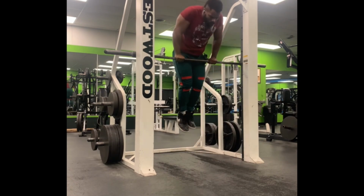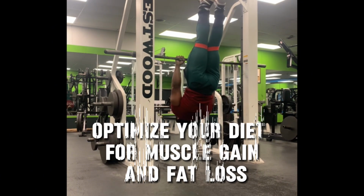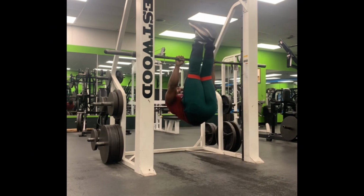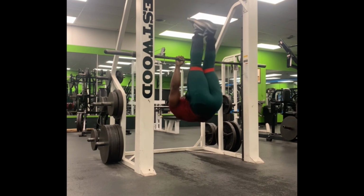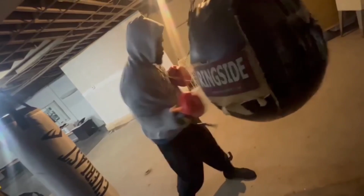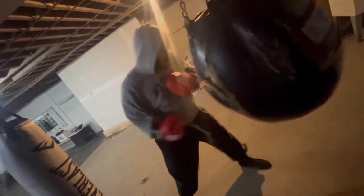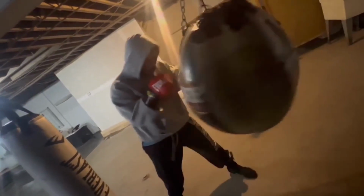First things first is to optimize your diet for muscle gain and fat loss. The right diet is crucial for body recomposition. Caloric intake. Understanding and managing your caloric intake is vital. To lose fat, you need to consume fewer calories than you burn, a caloric deficit. But the deficit should be moderate to avoid losing muscle mass.